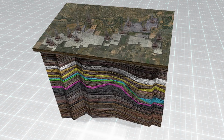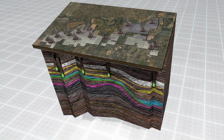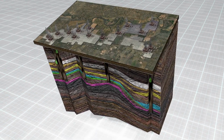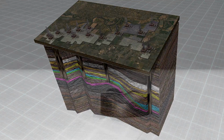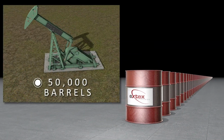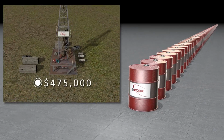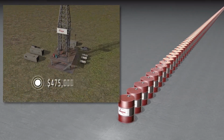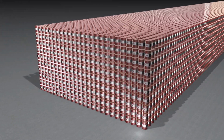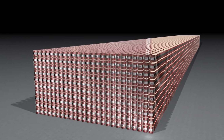As we continue to drill in different parts of our acreage, we are predicted to find new areas and zones that have been overlooked or improperly developed in decades past. Extex estimates an average recovery of 50,000 barrels of oil per well and an average cost of $475,000 to drill and complete. With an inventory of over 250 KMA drilling locations, this is one of the most financially attractive oil plays in the industry today.